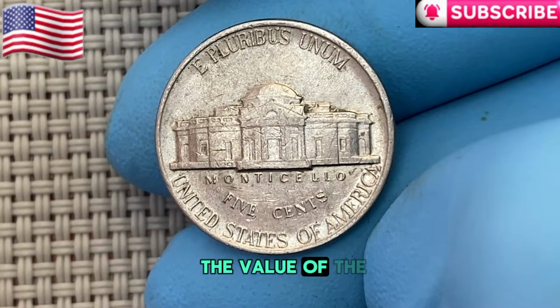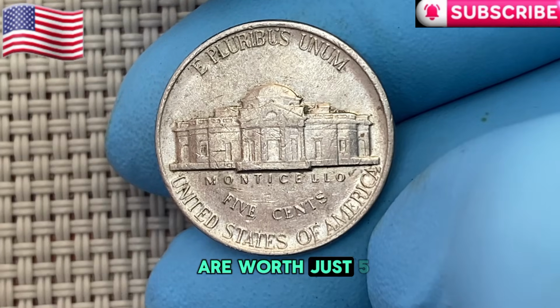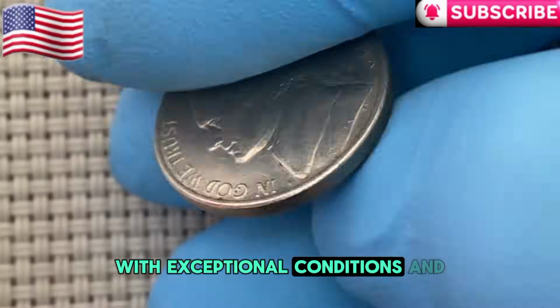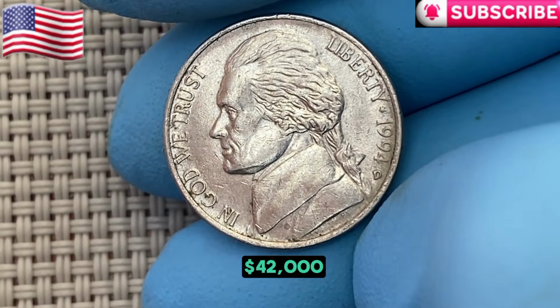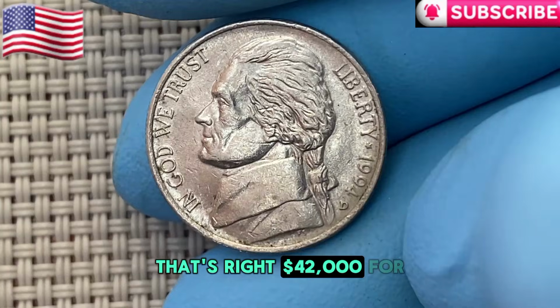As for the value of the 1994D Jefferson nickel, most examples are worth just 5 cents. But the rarest coins, with exceptional conditions and unique features, can reach astounding prices. One incredible specimen sold for an eye-popping $42,000. That's right, $42,000 for a nickel.